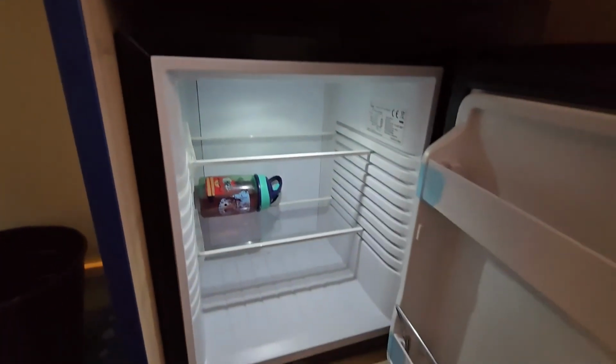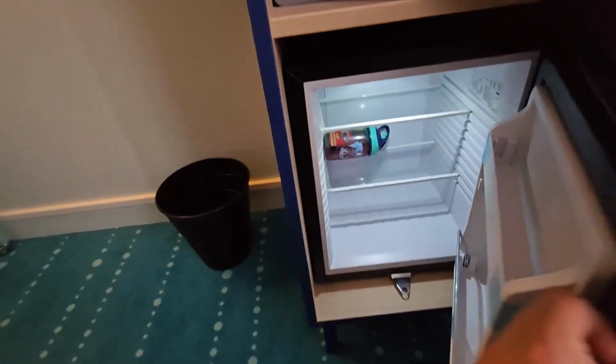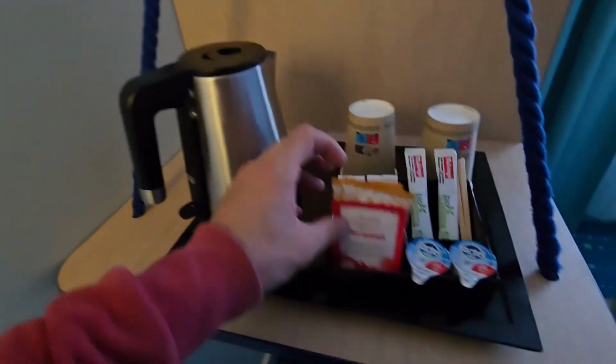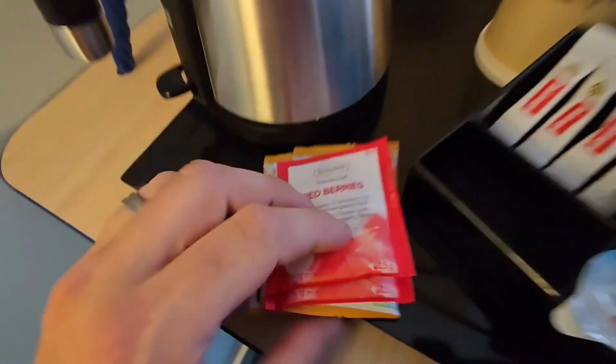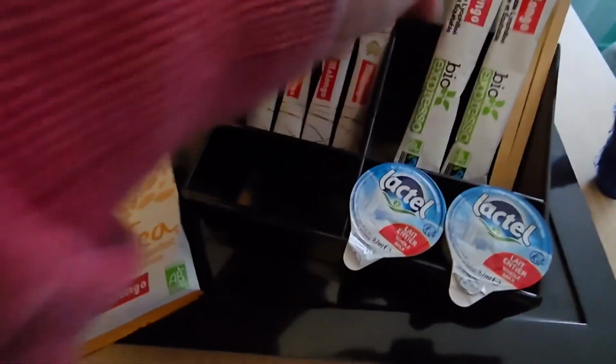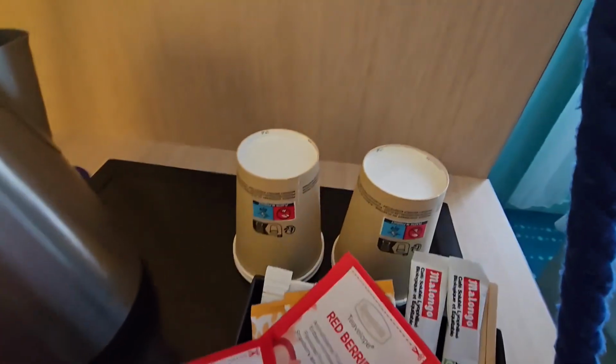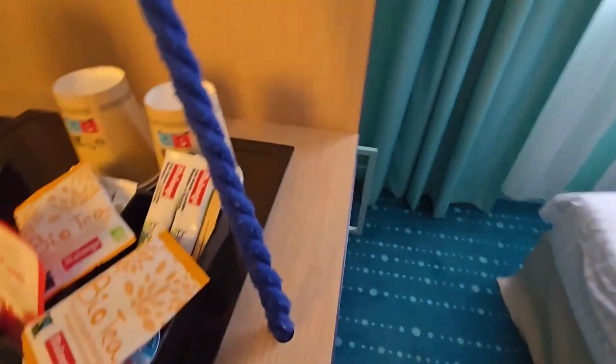Fridge, we've just put a drink in there, but there's nothing inside. It's a small fridge, but if you just want to bring some milk or some snacks for your room. There's tea, coffee making facilities. There's a kettle, and we've got some red berries tea, some English tea. We've got some coffee, milk, sugar, and there's 4 paper cups there as well. And there's a little bin.